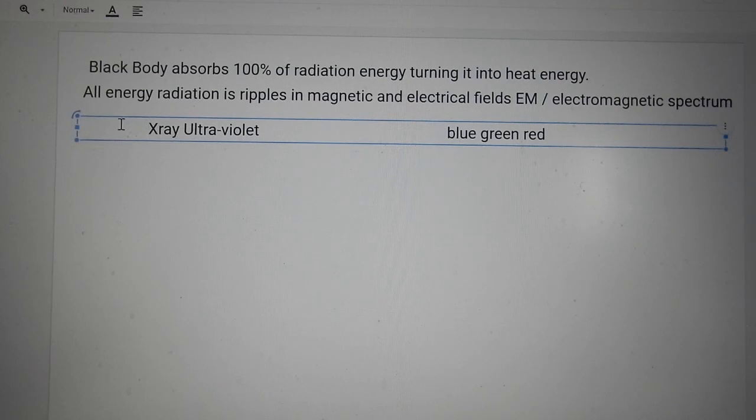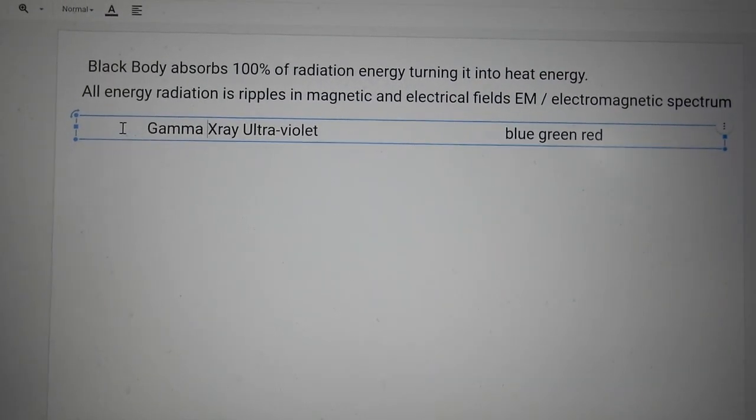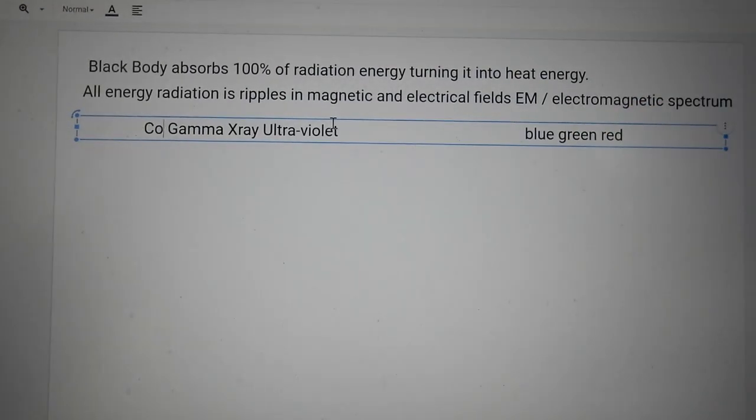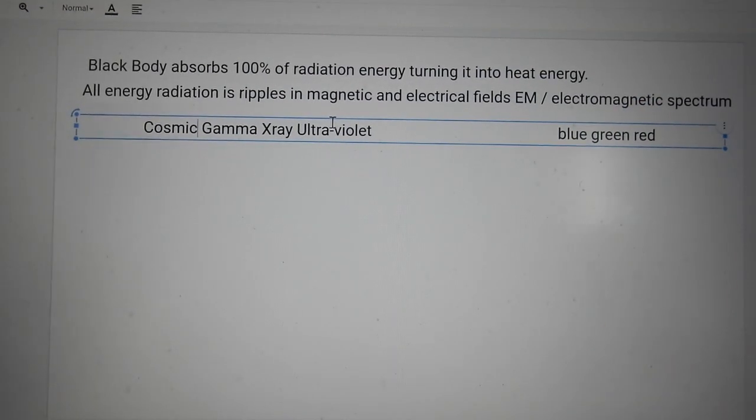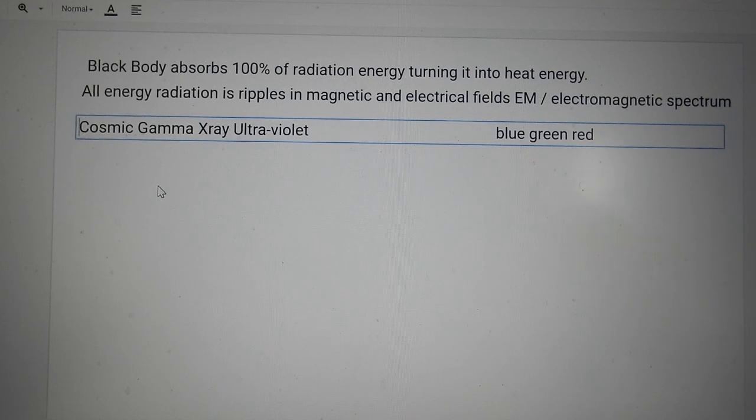Now, the ones that have done GCSEs might remember the ray coming out of atoms when they split apart. There's alpha and beta, which are particles, and gamma, which is the ray. And there's also my favourite one, cosmic radiation. Now, it's called that because it came from the cosmos. We didn't really know what was causing it. And now we know it's part of the solar wind.